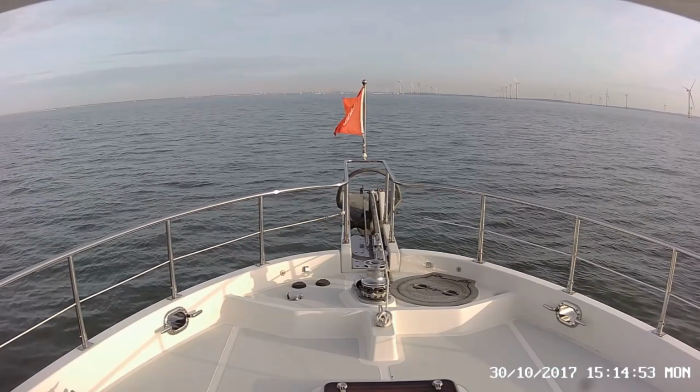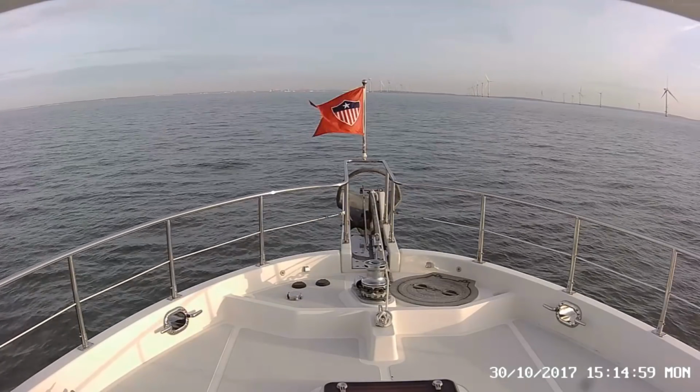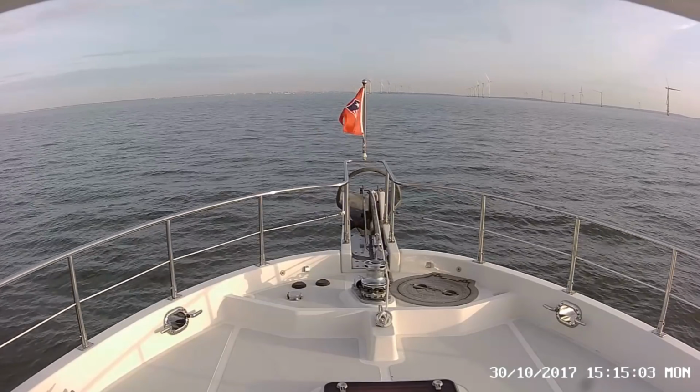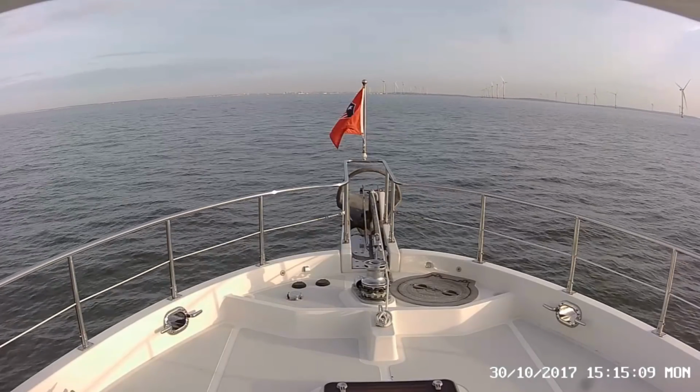We reached the mouth of the River Mersey late in the afternoon of October 30th, 2017, following an easy 150-mile overnight run from Belfast. Our destination was Liverpool, about 15 miles upriver. The windmills of the 90-megawatt Burbo Bank wind farm were prominent in the distance as we approached.